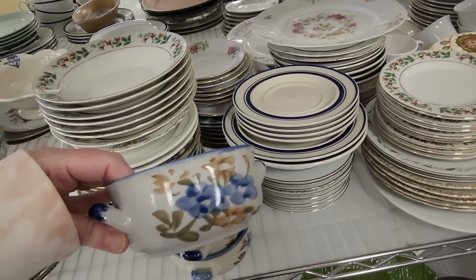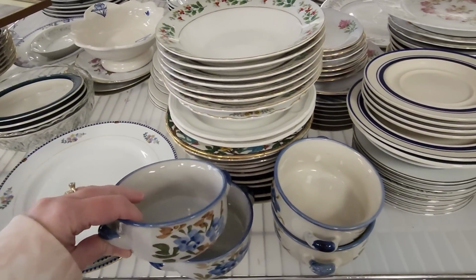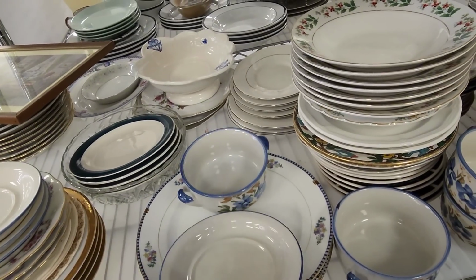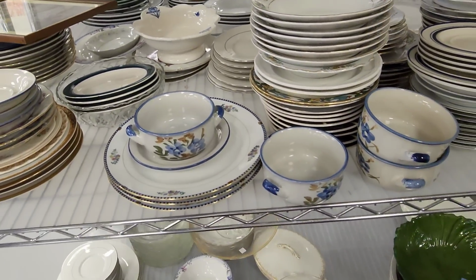And then I realized that these soup bowls looked familiar, that they look like these went together. And then I thought, wait, these underplates look like they match, and it turns out they did. So I did a little merchandising for the store, free of cost. Look how sweet that is.